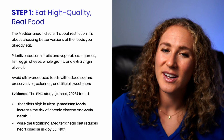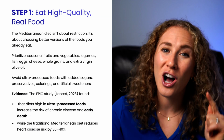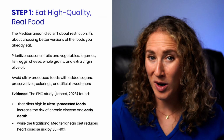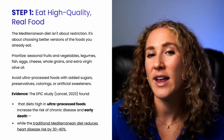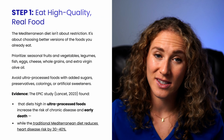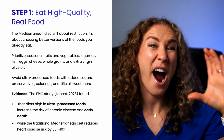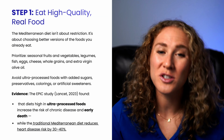You see, the key here is to avoid ultra-processed foods that have a lot of added sugars, colorings, preservatives, or any artificial sweeteners. In other words, you want to target eating food that is really simple and it likely doesn't have very many ingredients. And that's going to require you to avoid foods that have those paragraph-long ingredient lists on the box. So this is important because it's also based on science.